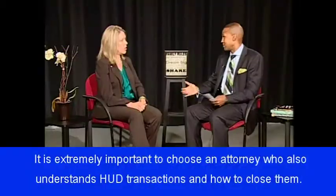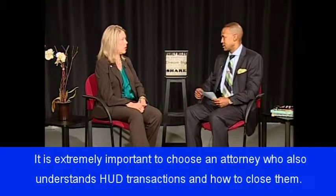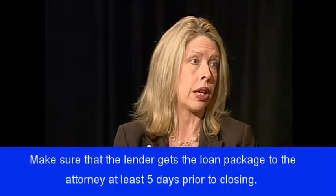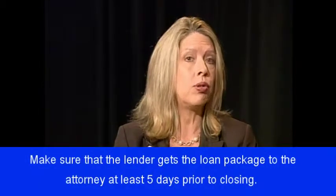Yes. And the attorney comes into play, or were they already in play? Yeah, the attorney's been doing the title work and getting everything ready, and then you're going to make sure you do a final walkthrough with your agent to make sure the house is in the condition that you anticipated it to be in, and you go ahead and close on it. You make sure that your lender gets their loan package to the attorney 5 days prior to closing. That's tricky. Lenders don't always do that, so you have to get your lender to make sure they do.